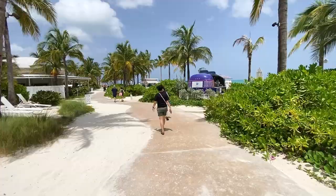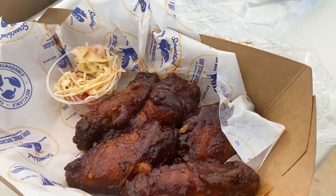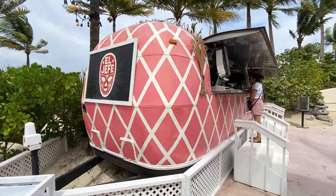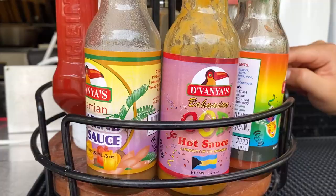The food trucks were interesting and offered more casual dining options to satisfy your hunger during the day while you're hanging out by the beach or by the pools. By the way, if you like these hot sauces, you can find them for sale in one of the shops at the airport.